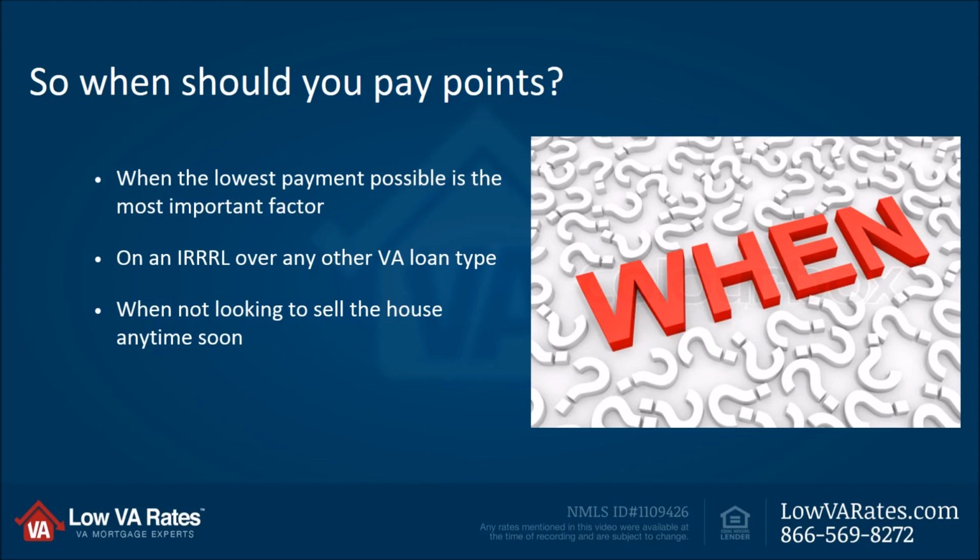Now, you should also look to pay discount points when you have no intention of selling your house anytime soon. Imagine if you borrowed an extra $3,000 or $4,000 in discount points, that gets tacked onto your balance, and then 6 months later you sold your house. There are situations where maybe that would make sense if that lowest possible payment in the short term was absolutely important to you. But if you are thinking of selling sometime in the near future, you might do a cost-benefit analysis with your loan officer.